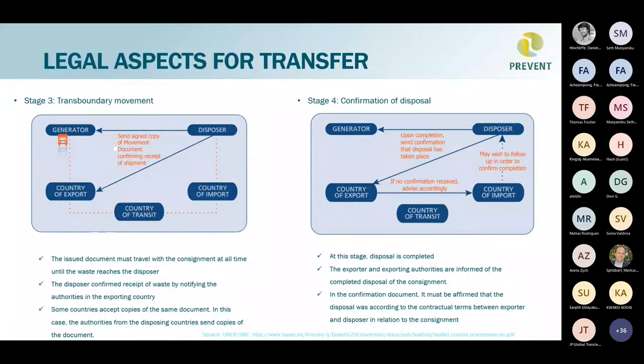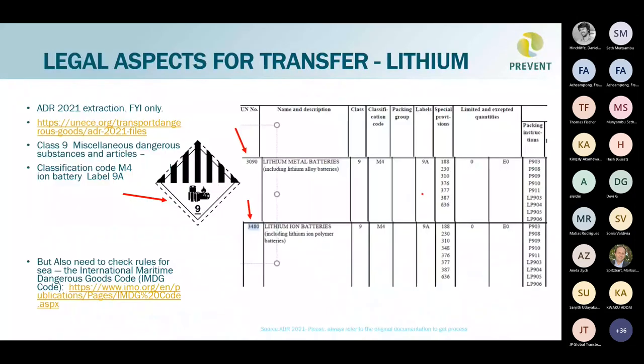ADR. ADR is the rule for the road in Europe, mainly. It's a big, thick document, and the number of pages is impressive. But I have extracted for you the information related to batteries that is probably the most interesting for today: the lithium ion batteries and the lithium metal batteries. They are class 9 batteries. There is a specific label developed just for them, showing a battery with a little fire. So it says it all.